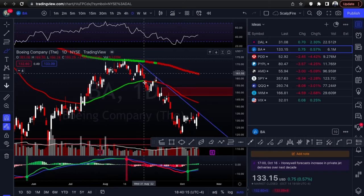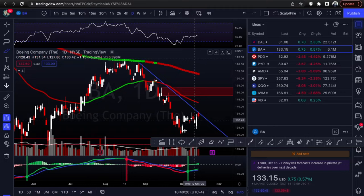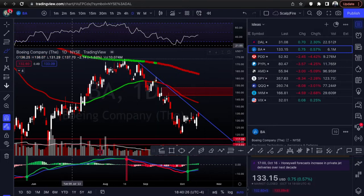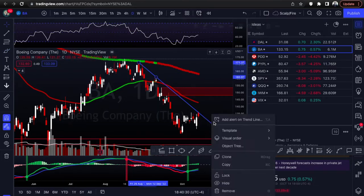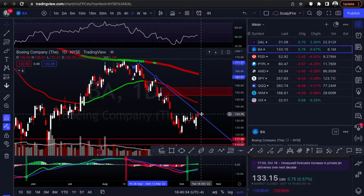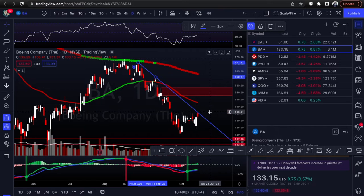Let it load up. All right, so we got a downtrend line. We got test one, test two, test number three, just like DAL. You'd be looking at puts on this more than likely, just like the last one. We're going to go ahead, right-click the line, add alert at trend line, and if it does want to break to the upside, we'll have a setup for calls. And if it did break back upside, that'd be your stop loss too.